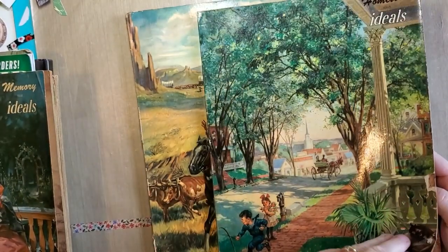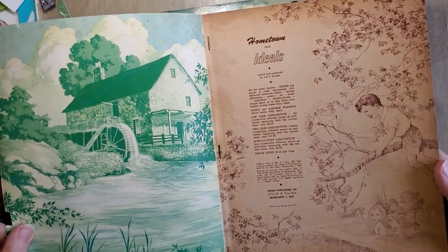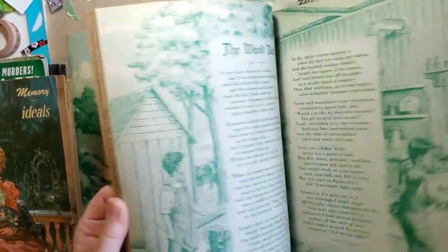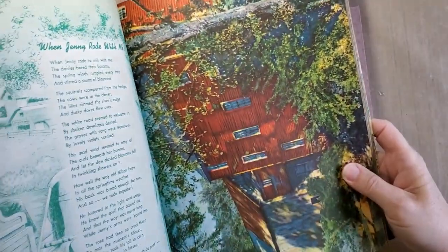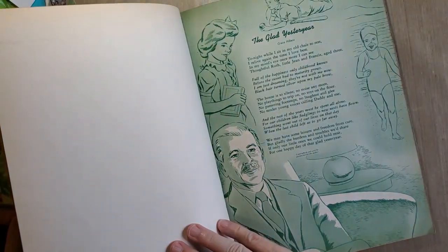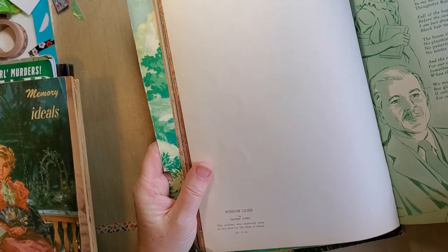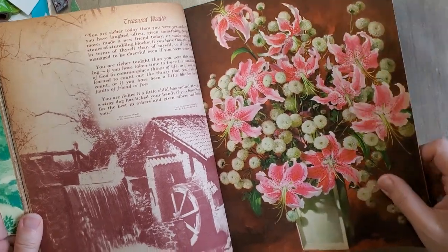And this one is called Hometown, and it is dated 1952. Look at that. I just love these. I mean, you really could take these out and frame them. In fact, I think this one says on the back of it, this painting was especially done by the artist for this issue of Ideals. That is just gorgeous.